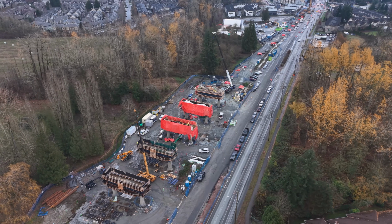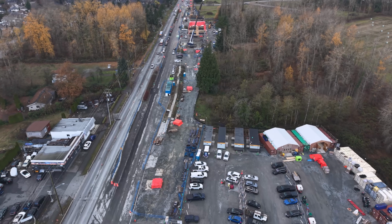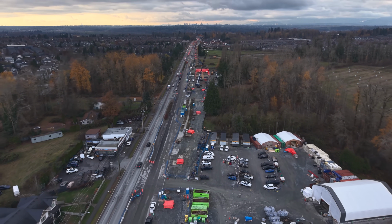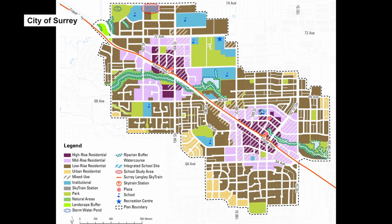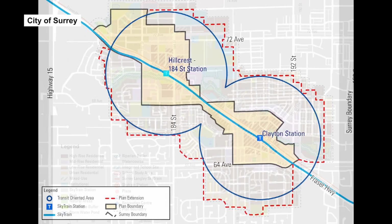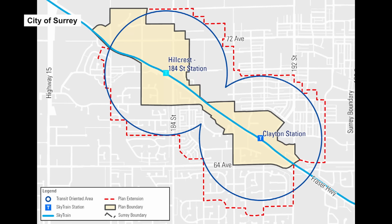While the area immediately surrounding the station appears rather rural, the new Clayton corridor plan is expected to be completed in 2026. It'll be in line with the provincial TOD rules, adding significant density around the station. It also encompasses a larger area than previously proposed to help build a more complete community.